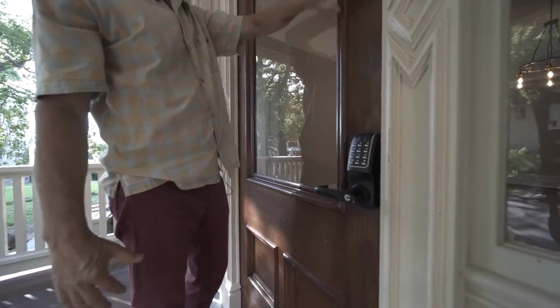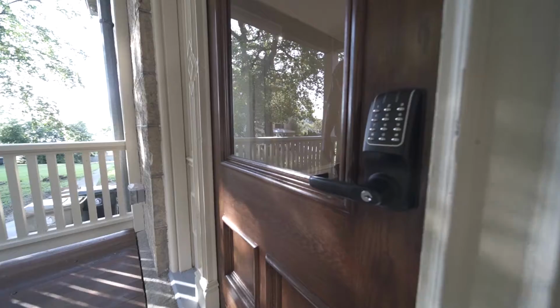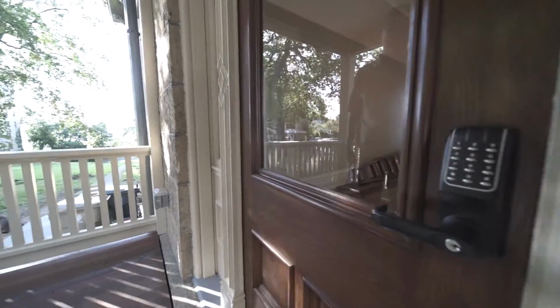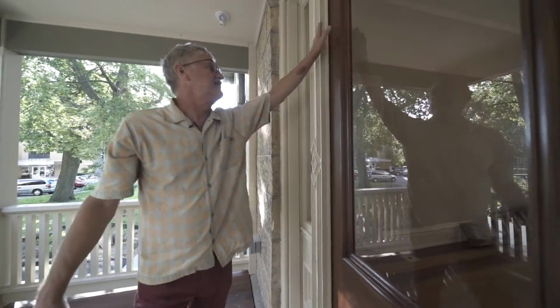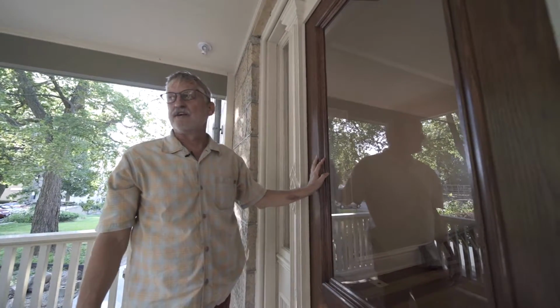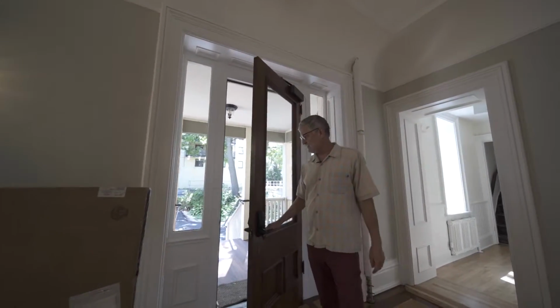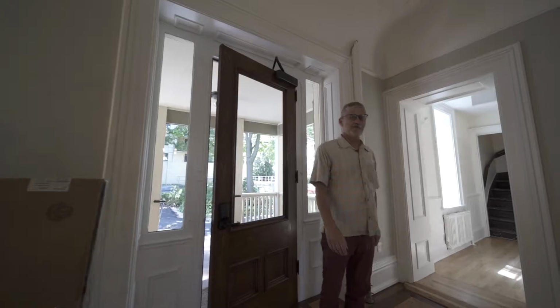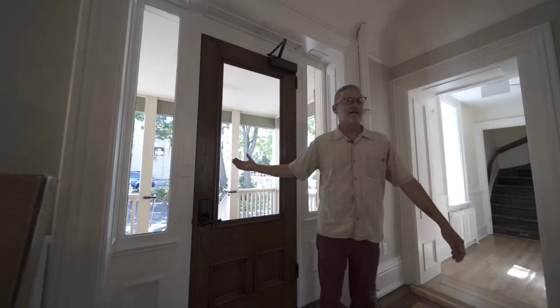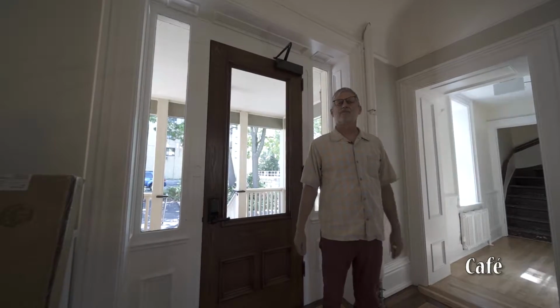So we ended up having to build a new door that is virtually identical to the previous door, except that it's made of oak as opposed to walnut, and it's not painted. Hello, so here we are coming into the dining room, and the dining room is going to be part of our accessible entrance and also where our cafe will be.